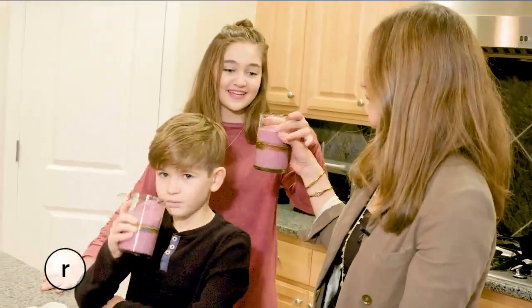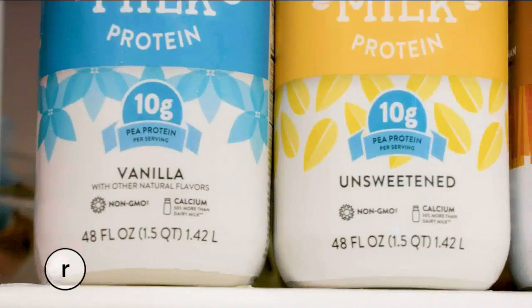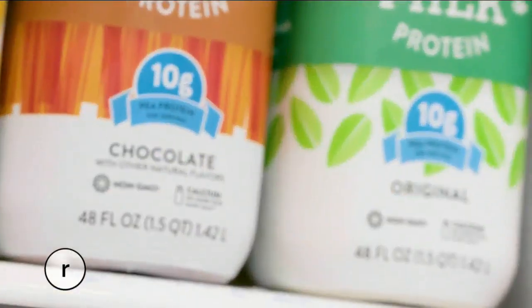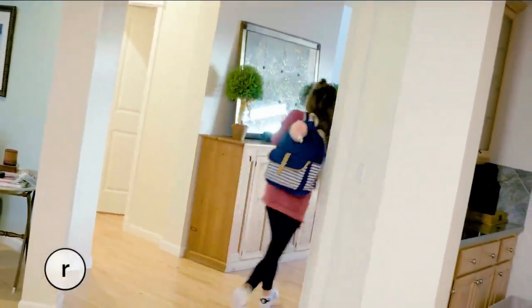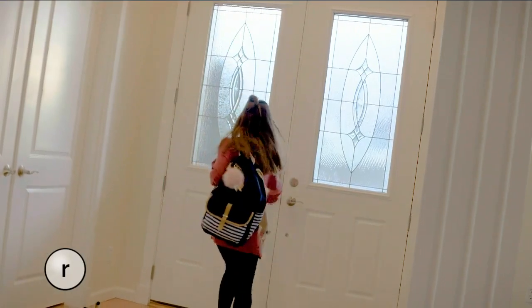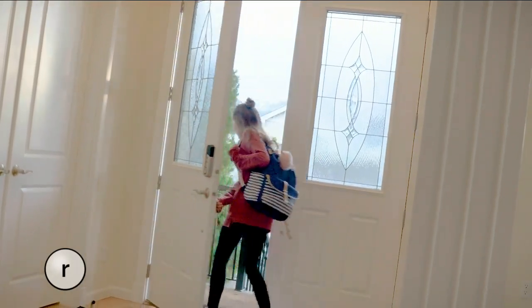For Mom Michelle, she's relieved the kids like it, but the 10 grams of protein is really important too. I'm always pushing the protein just as a way to really help stabilize blood sugar. I think so often kids just get a lot of things that break down into sugar, and when we have the protein, it can really help balance that out. So that's really important for me and my family.